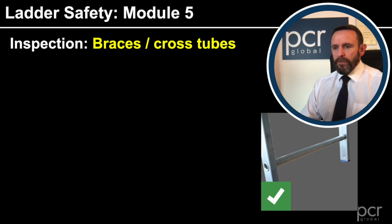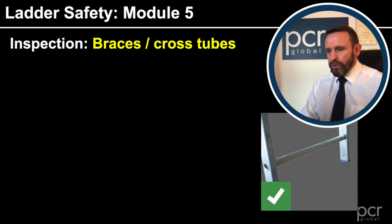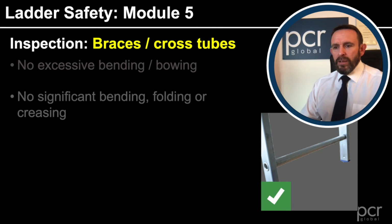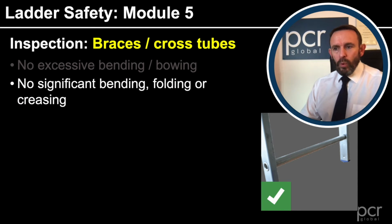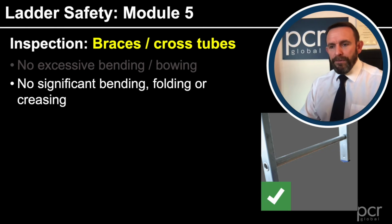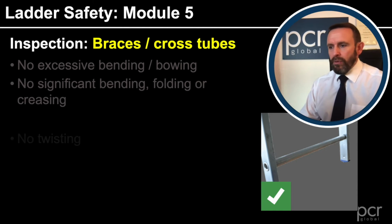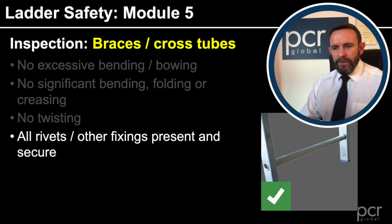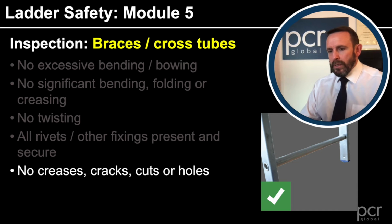It's going to be the same for any braces or any cross tubes, as we can see here. No excessive bending or bowing. No significant bending, folding or creasing. We are inspecting that bar along its length. No twisting, any rivets or any other fixing should be present and secure. No creases, cracks, cuts or holes.